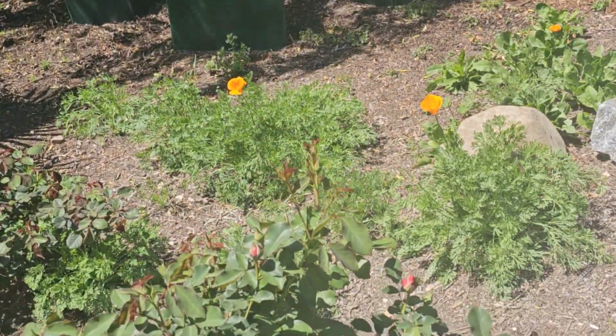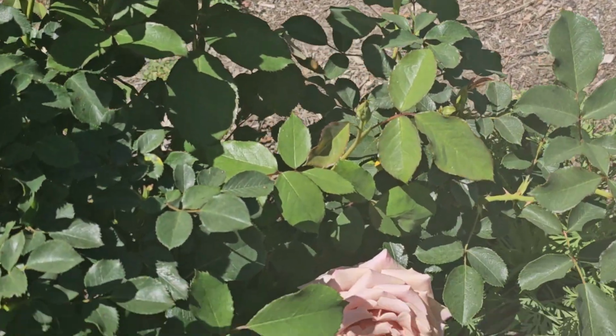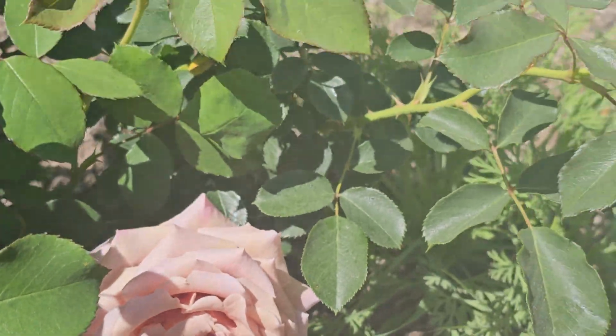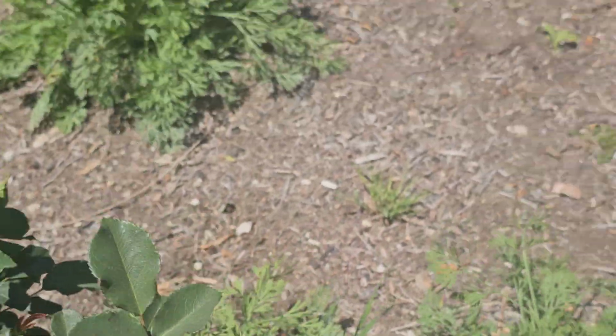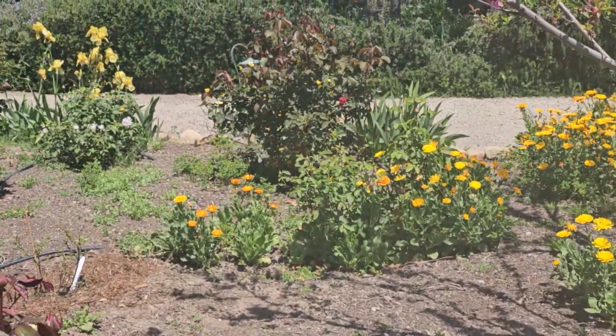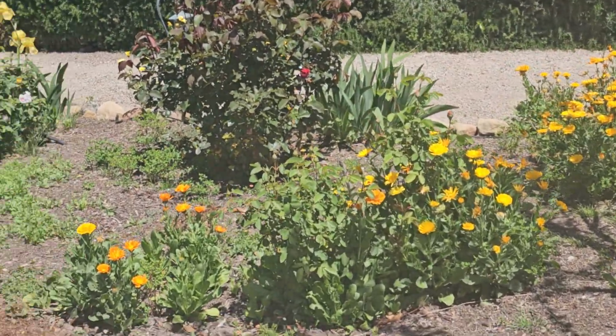And here's one of our very first roses. This is called a wood rose, and I love it because it's such a pastel pink. And this is what it looks like when it begins to bud. But now we're going to move over to the beginning of the O&J Memorial Garden.